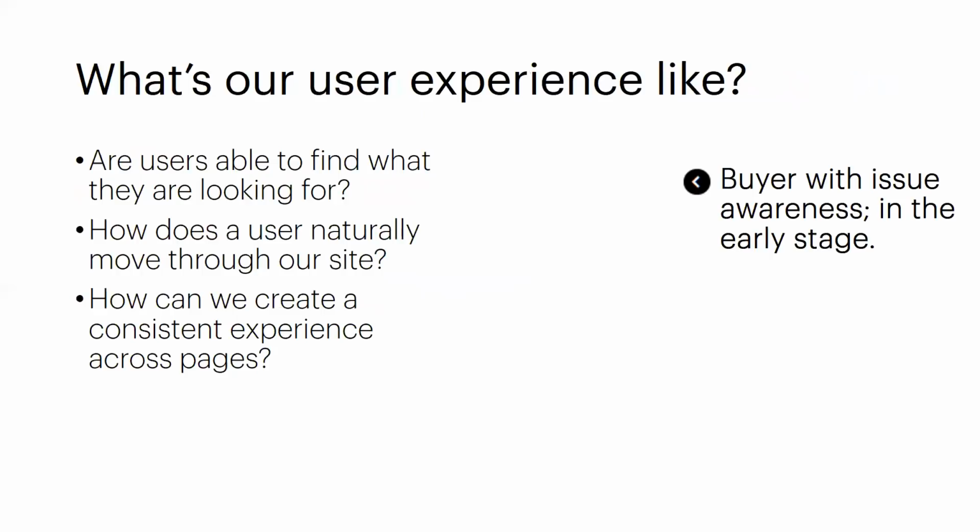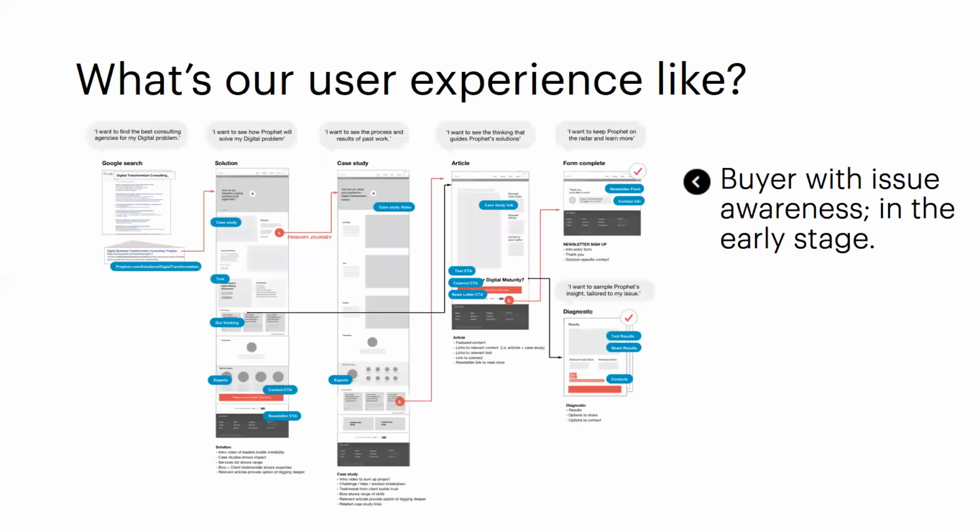In understanding our user experience, we asked ourselves several questions like, are users able to find what they're looking for? How does the user naturally move throughout our website? And how can we create a consistent experience across all pages? The user flows we created were all designed with the end action or conversion activity in mind. We learned that our average user only makes it to 4 pages on our site. So we leveraged this insight to provide the right information to this user on the right pages to drive their experience and lead them to the call to action within 4 clicks. Some of the calls to action we included are subscribing to our newsletter, contacting us, or completing a diagnostic.